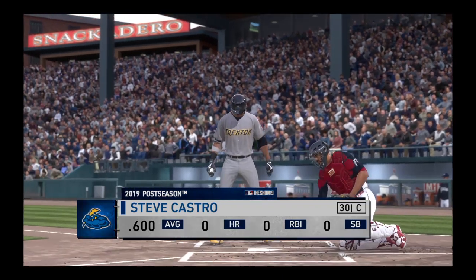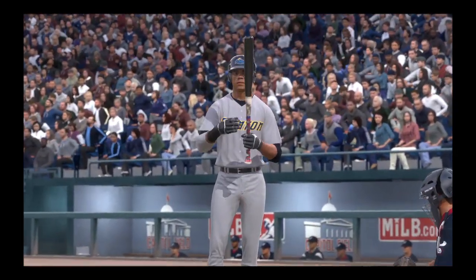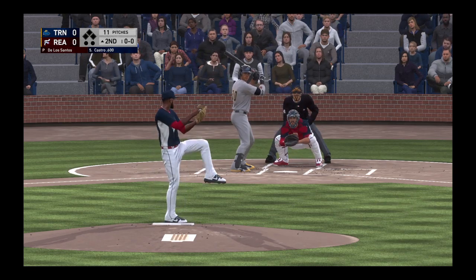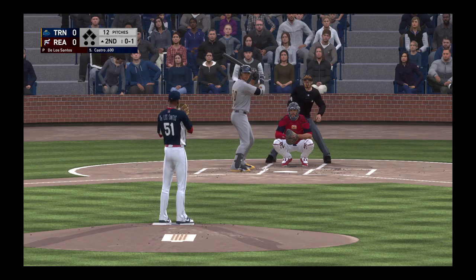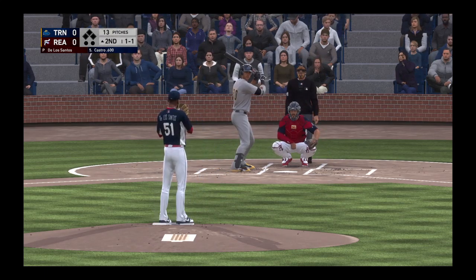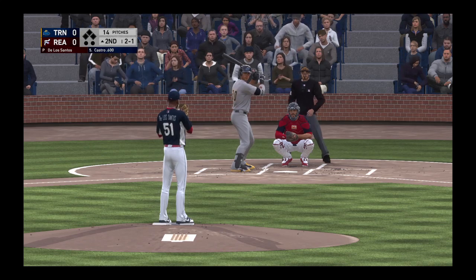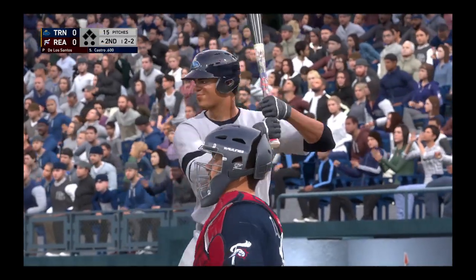Leading off for Trenton, the catcher, Steve Castro. Ready with the first pitch. Here it comes. And a fastball's in there for strike 1. Fastball misses inside. It's even at 1. Changeup just off the black, and it's 2-1. Two and 2, a crucial count for both pitcher and hitter.